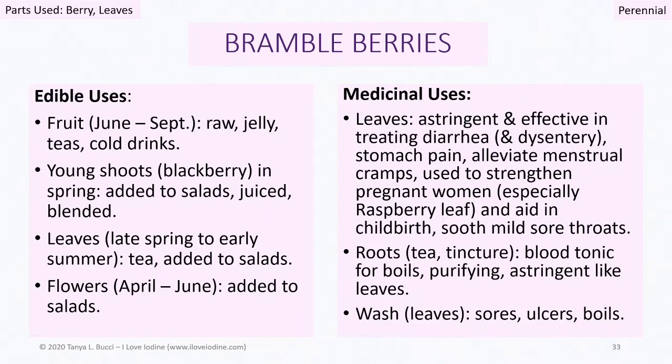The leaves are astringent and effective in treating diarrhea. That's what I was trying to avoid saying earlier. And dysentery. They help with stomach pain, alleviate menstrual cramps, especially the raspberry leaves. They're used to strengthen pregnant women, again, especially the raspberry leaf, and aid in childbirth, especially the raspberry leaf.